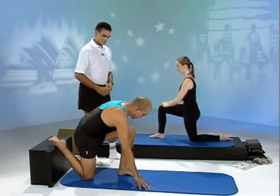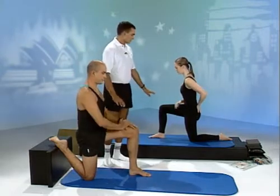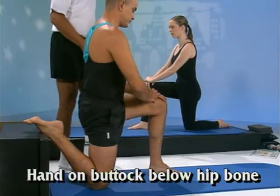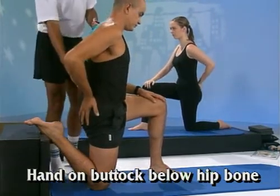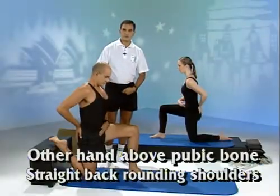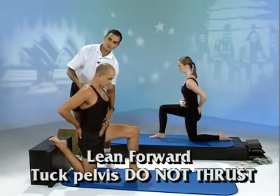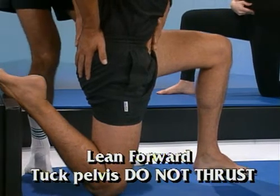So coming up into position, placing the hands on the knee to start, and now let's get the hand on the buttock of the thigh being stretched. So in Joe's case, the right hand on the right buttock, and placing the other hand with the fingers just above the pubic bone. Keeping the shoulders relaxed, keep a lean forward of the torso, which actually lengthens up the back and opens up the lower back, and then a tuck of the pelvis.